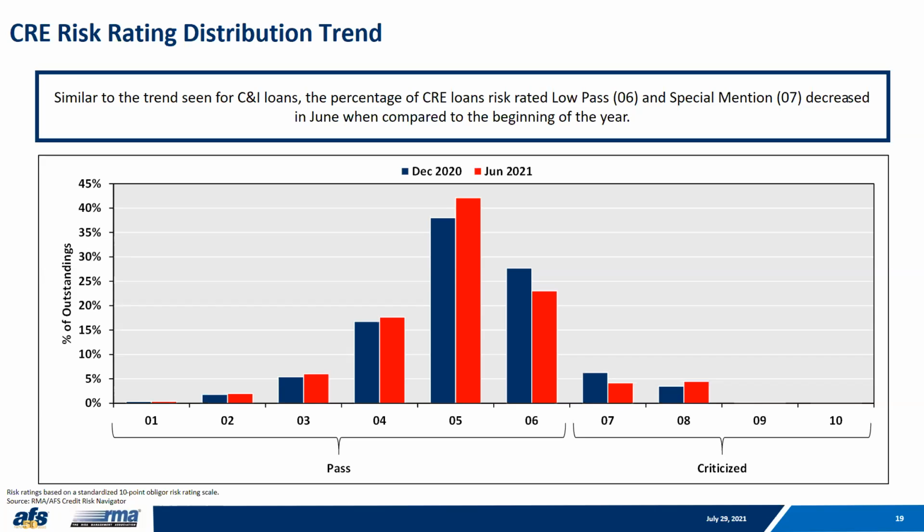So from these results, it would appear that the overall outlook for CRE loans has improved. Although again, the small rise in the 8s indicates that maybe there's still some issues, particularly since we saw a rise in non-accruals this time. So it doesn't look like we're out of the woods yet with the CRE portfolio.